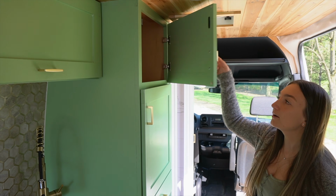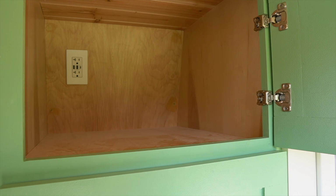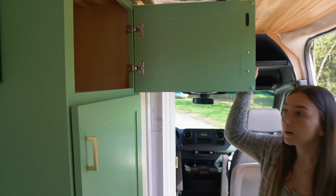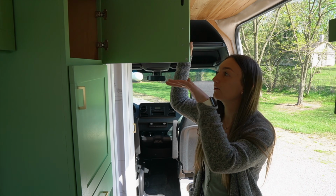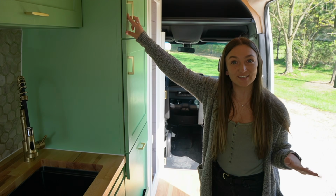And then up here we have some storage, which honestly is quite a bit of storage. That's probably more storage than we have in the top of our closet. Yeah. So there's no shortage of storage in this van.